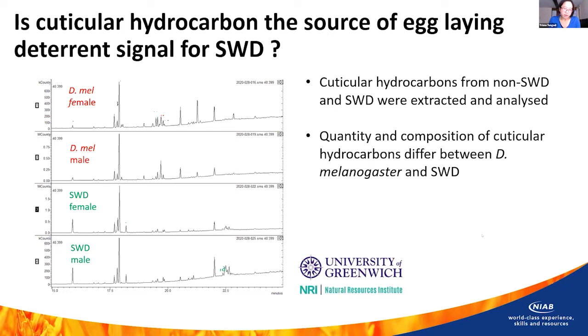As you can see on the traces, they show different chemical compounds and different quantities. So we know that there are different quantities and different compounds present on both melanogaster and SWD, male and female. I've taken the work further by testing whether applying these chemical compounds onto the plate will deter SWD from laying eggs or not. And the answer is no. So it doesn't seem that the cuticular hydrocarbons from the bodies of the flies are what is causing the egg-laying deterrent effect on SWD.